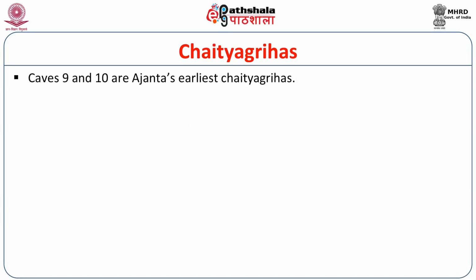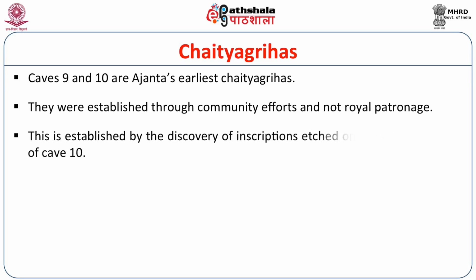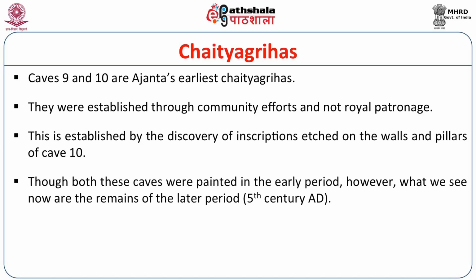Caves 9 and 10 are Ajanta's earliest Chaityagrihas. They were established through community efforts and not royal patronage. This is established by the discovery of inscriptions etched on the walls and pillars of Cave 10. Though both these caves were painted in the early period, what we see now are the remains of the later period, that is the 5th century CE.